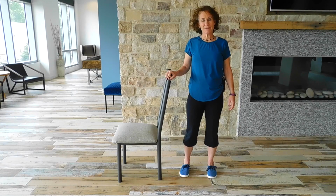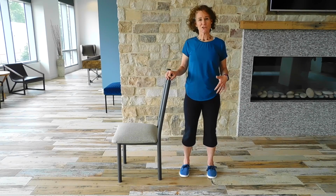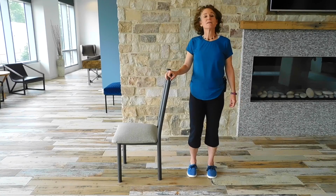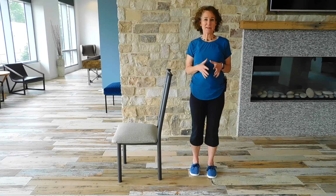Excellent job. So as you continue to do that exercise, just keep continuing to challenge your balance and really focus on not using your hand to support yourself. Very good. This next exercise is our last static balance exercise. And like the tandem stance, we're going to be in a very narrow base of support, but this time we're just going to be standing on one leg instead of two.